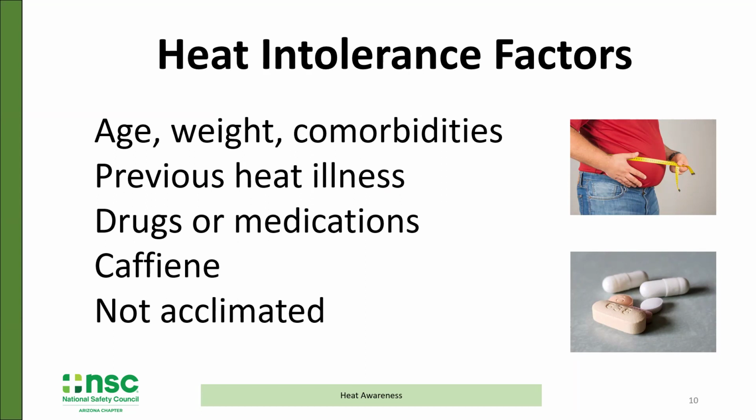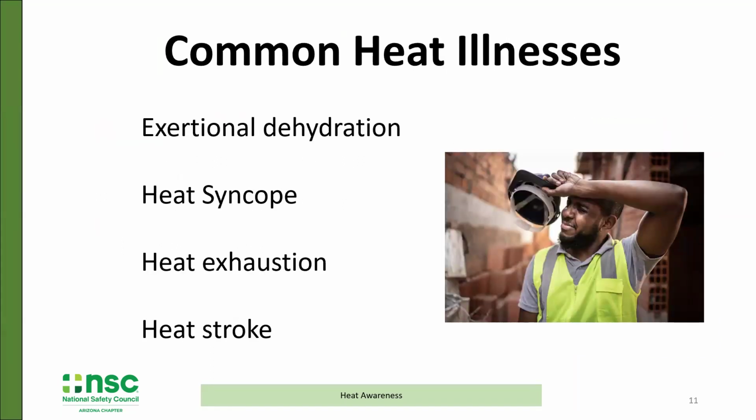People move here from other states, and maybe they're a framing carpenter, and they were in San Diego and they moved to Phoenix. It takes a couple of weeks to become acclimatized to the temperature differences that they're going to experience here. So those are all really big factors. The other thing that happens is sometimes with our weather, we'll go along, late March, early April, and suddenly we will spike to a 100-degree day or two. And that's when the Weather Service issues warnings. Hey, we have this sudden spike and people are not acclimatized. So they have to be aware of those sudden spikes, right? Now, there are some different levels of heat illness.